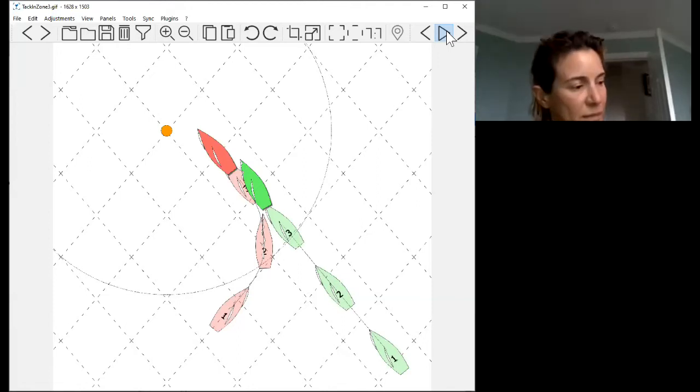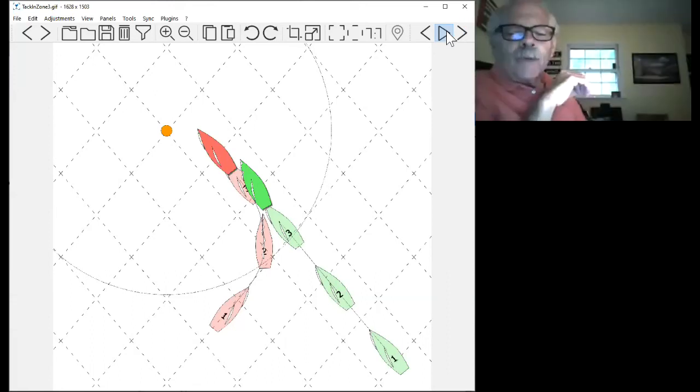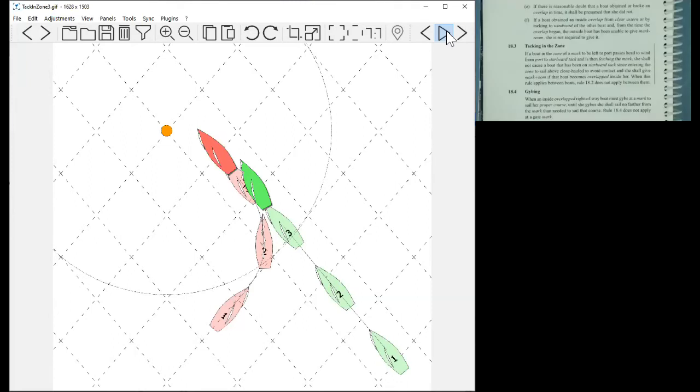No, actually, at this point I'm reading Rule 15, and Rule 15 says that red has to give green room to keep clear, which she does in this example, because green can luff up and avoid red. And when she does, she establishes overlap, and now it is not Rule 12 that applies between them, it's Rule 11, same tack overlapped. And red, as leeward boat, still has right of way, and green, as windward boat, still has to keep clear of her, and she does. So far, none of those rules have been broken.